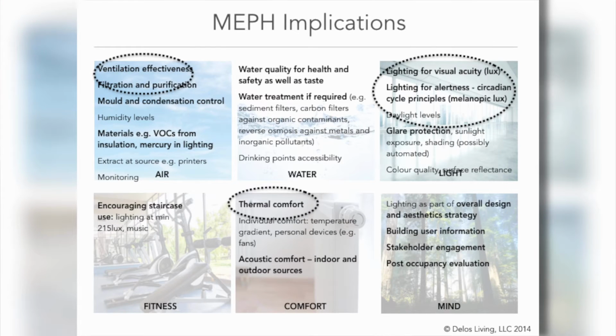Fitness, just be aware, there is one MEP implication, which is that lighting may need to be at a little bit higher levels than what you would typically design for, so that it's not a dodgy back staircase, but actually something engaging that encourages people to take the stairs instead of the lifts. Comfort, we'll come on to, with quite a lot on thermal comfort as well as acoustics. And then in the mind section, as well as all the operational and HR issues, there's a suite of credits which are about user engagement and post-occupancy evaluation. I'll give more detail on that.